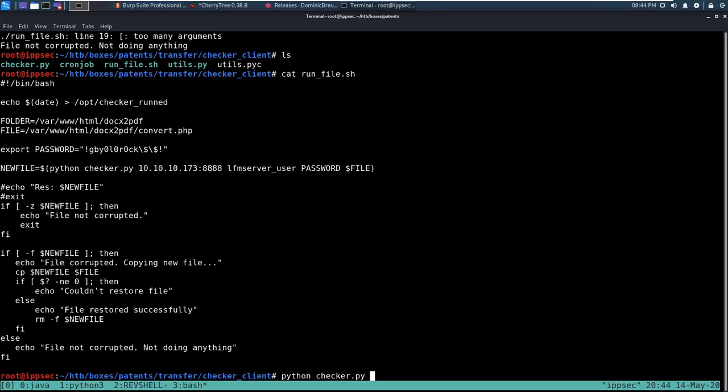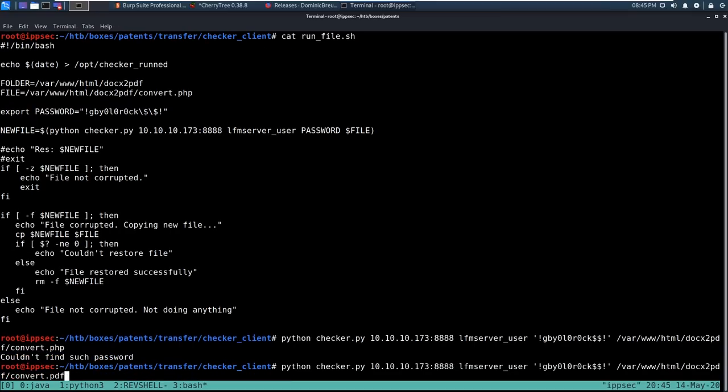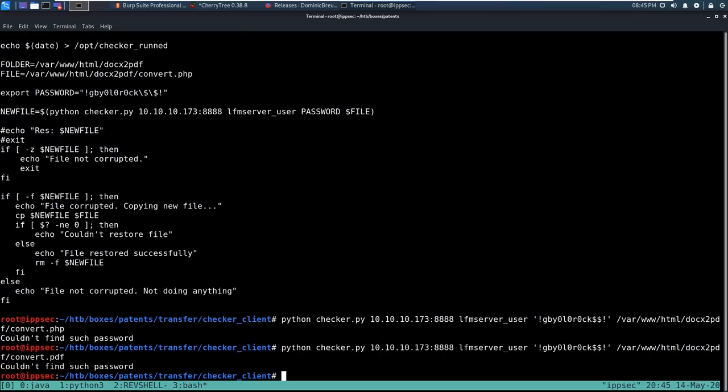Python checker.py 10.10.10.173 8888 LFM server underscore user. Password is going to be GBY0L0R0CK dollar dollar bang. And the file is going to be var HTML docx2PDF. I wonder if this is trying to pull it locally. Couldn't find such password. It's probably pulling it from the environment variable.